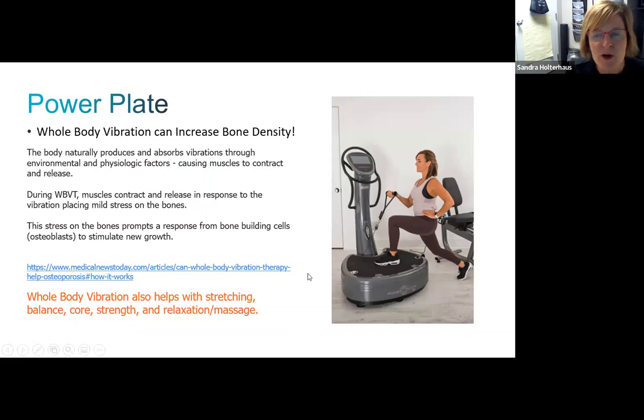So what the vibration plate does is it actually is triplanar. So it vibrates up and down, side to side, and back and forth. As soon as you step onto it and turn it on, you are starting to experience the vibration, and that is twitching your muscles anywhere from like 30 to 50 times per second, which definitely helps with balance.